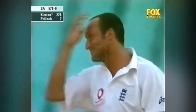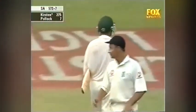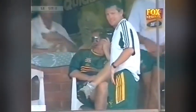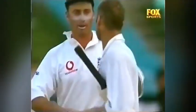Yes! He's bowled him out, has he? Yes, he has. Unbelievable. So it's over for Gary Kirsten. 14 hours and 39 minutes. So Darryl Cullinan still shares the highest individual score with Gary Kirsten.